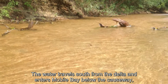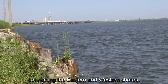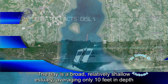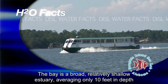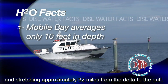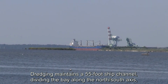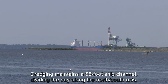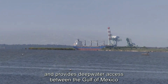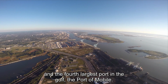The water travels south from the delta and enters Mobile Bay below the causeway, connecting the eastern and western shores. The bay is a broad, relatively shallow estuary, averaging only 10 feet in depth and stretching approximately 32 miles from the delta to the Gulf. Dredging maintains a 55-foot ship channel dividing the bay along the north-south axis and provides deep water access between the Gulf of Mexico and the fourth largest port in the Gulf, the Port of Mobile.